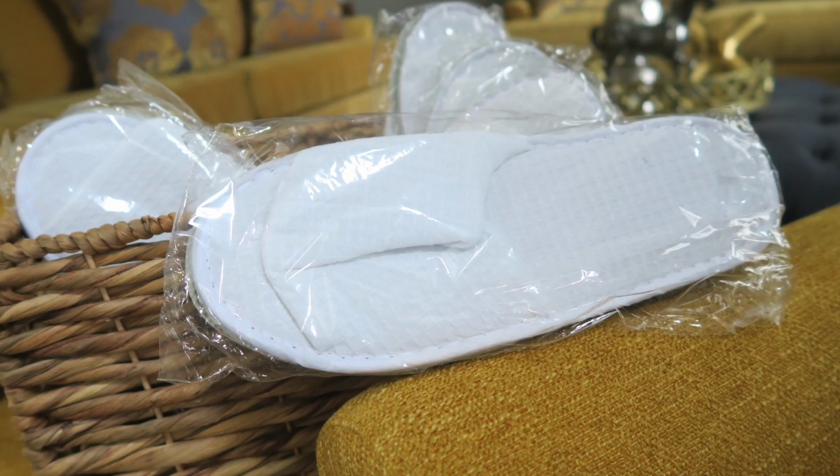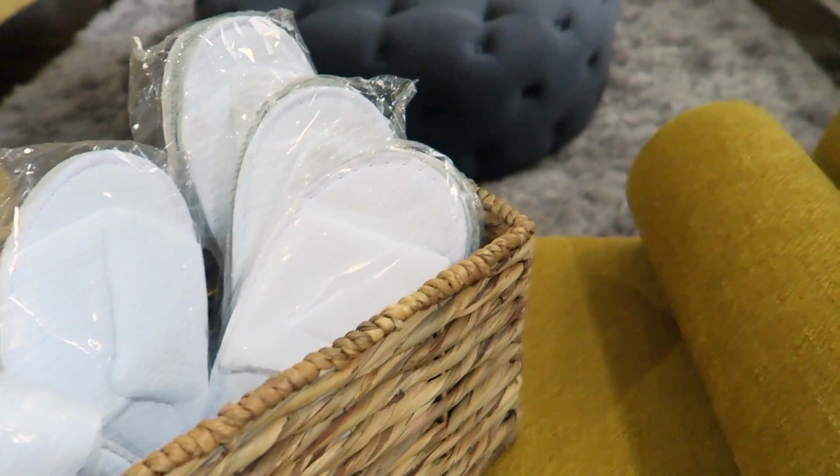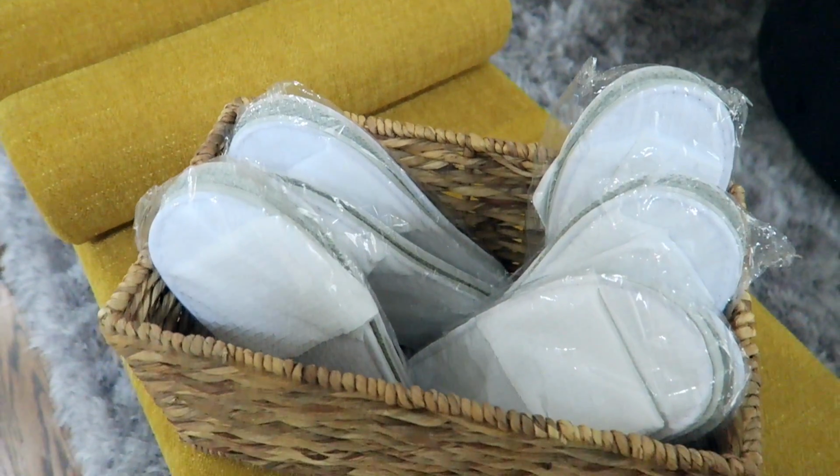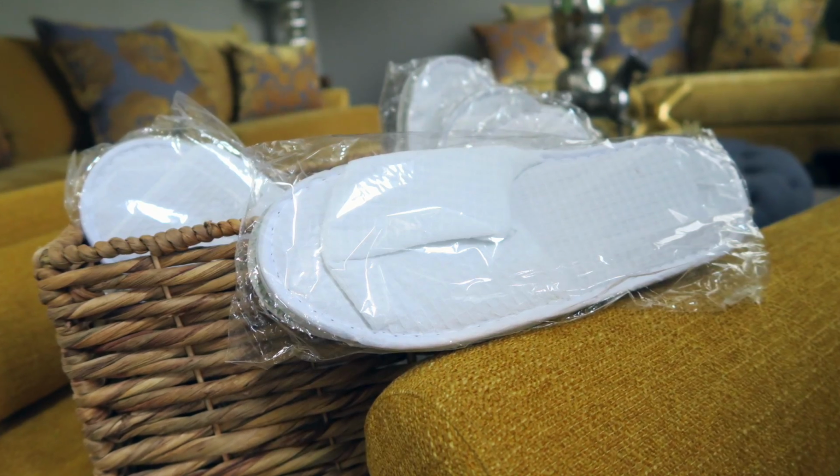I love that they are individually wrapped. When my guests come over, not only are they able to wear these around the house, but guys, they are actually able to take them with them. So they're nice little parting gifts.